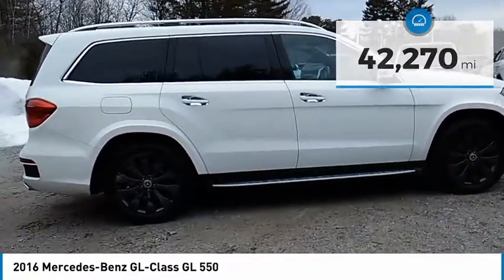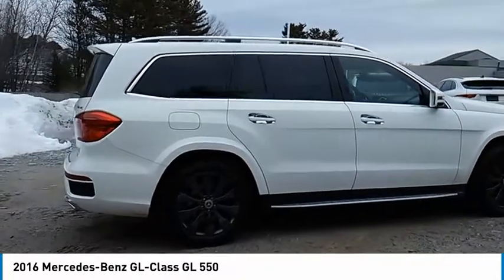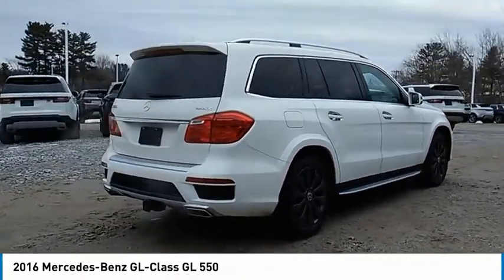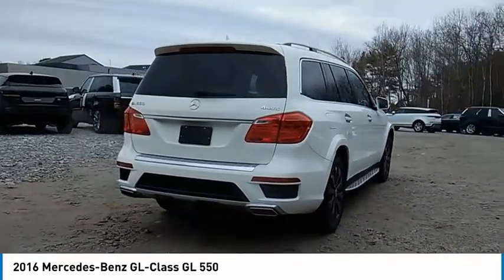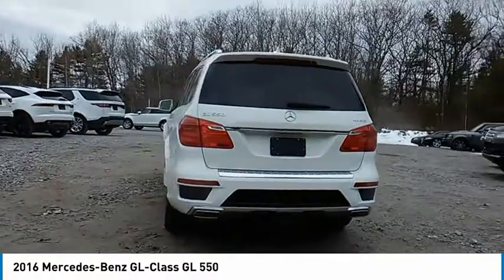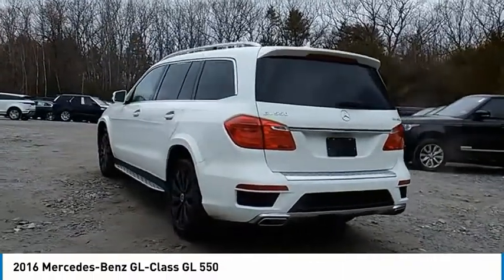Here are some of this vehicle's great options: electronic stability control, alloy wheels, power liftgate, brake assist, traction control, remote keyless entry, speed control, 4-wheel disc brakes, power moonroof, rain-sensing wipers.